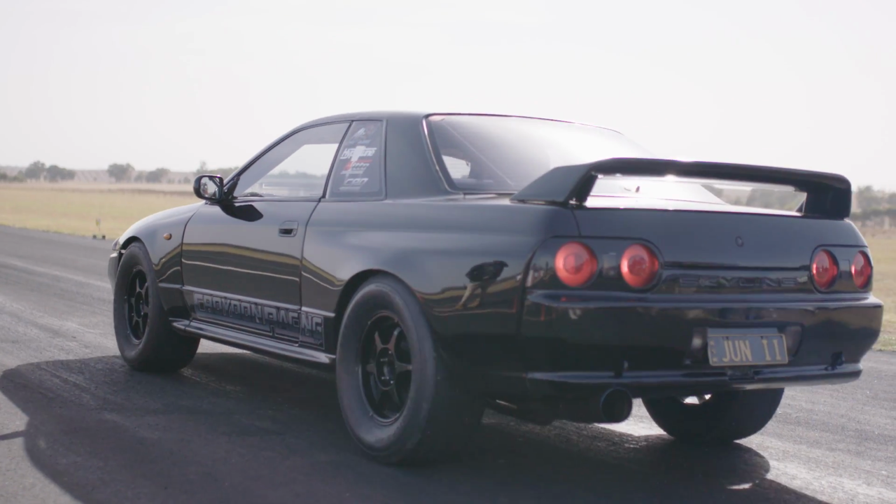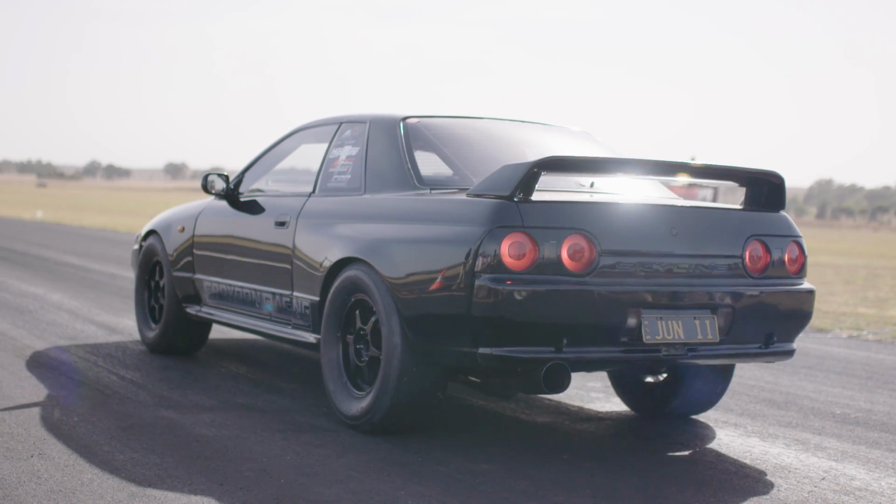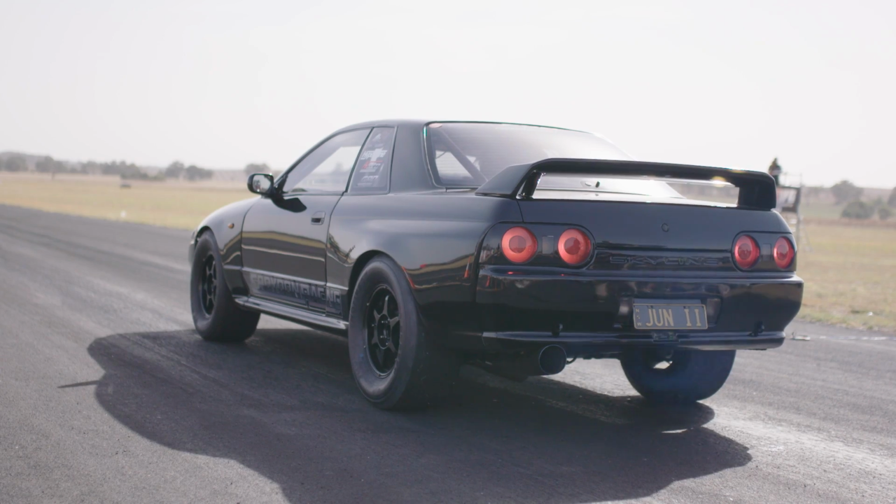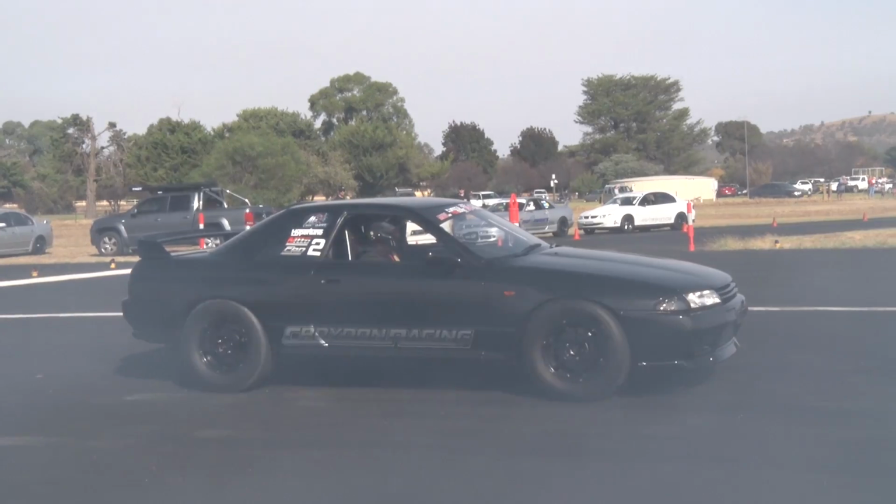Day 2 of racing saw Jun 2 hit the track first. Rain overnight meant the track wasn't as good, and the first run was a bit messy.